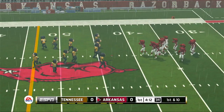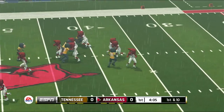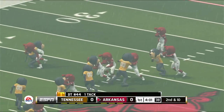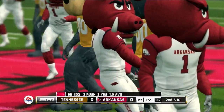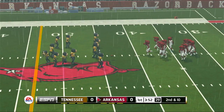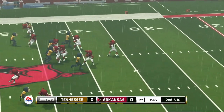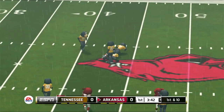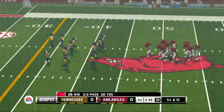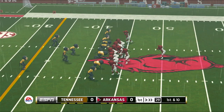From their own 43-yard line, it's first down. Nothing doing on the halfback draw. No gain. That makes it second and 10. Around the 43-yard line. Nice pickup as they connect on the pass play. Well, they look to be in sync right now. They're both reading the defense properly, and the result is a nice game. From the 43-yard line, first down.